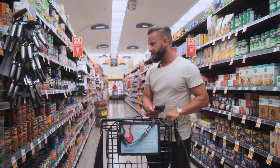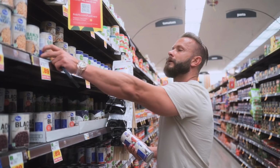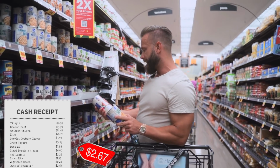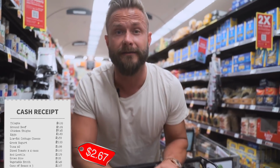Beans are a good source of protein and excellent if you're vegan, but you know, as a non-vegan, I do like to use beans as a source of protein as well. All right, got some chickpeas, which is technically not a bean, and kidney beans and black beans. 89 cents per can.